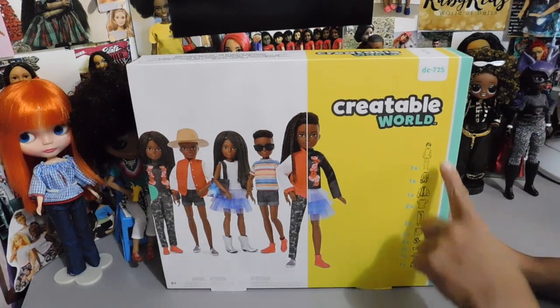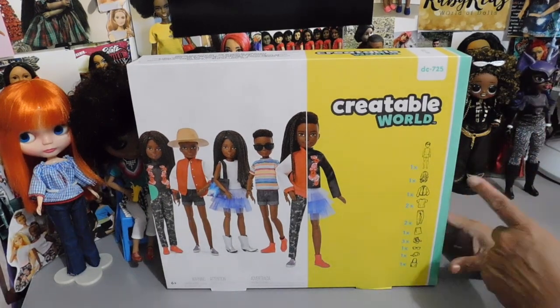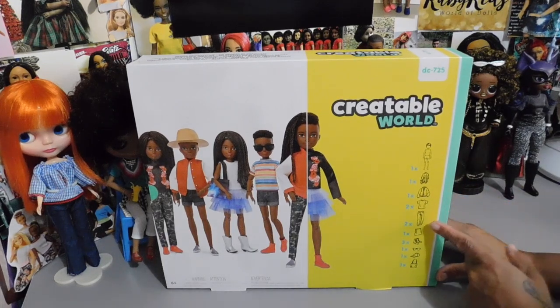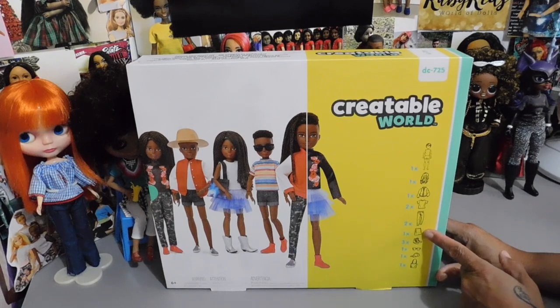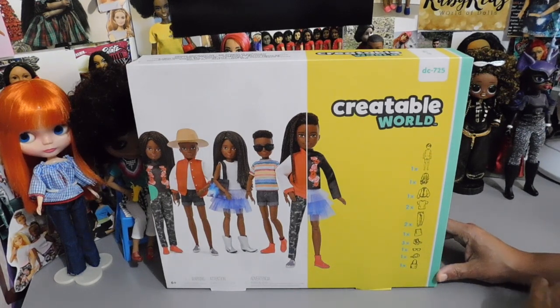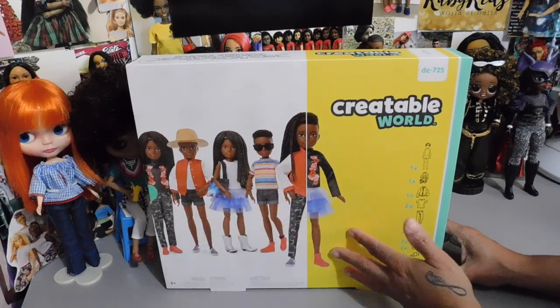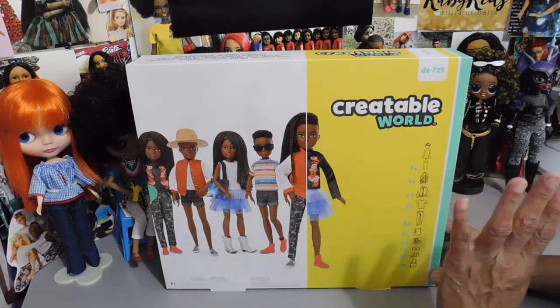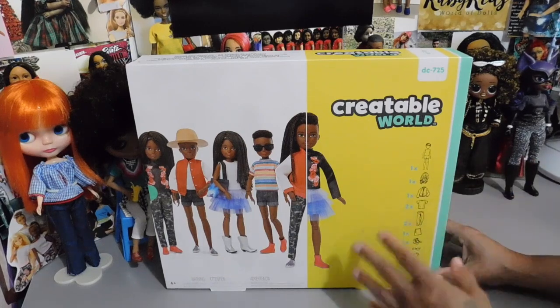But each package comes with one doll, one wig, a jacket, two shirts, two pairs of pants, one skirt, three pairs of shoes. You get a pair of glasses, a hat, and a tote bag. And here are some awesome shots on the front of how you can mix and match and make so many different combinations of outfits.